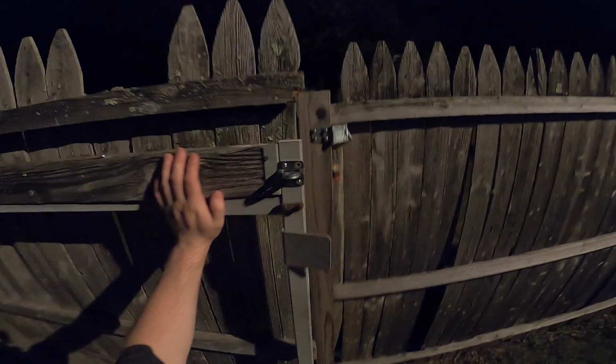Okay, that's the end of that fiasco. We'll close this for the night. Oh, that's cool. This place is literally falling apart. I can't make this stuff up.